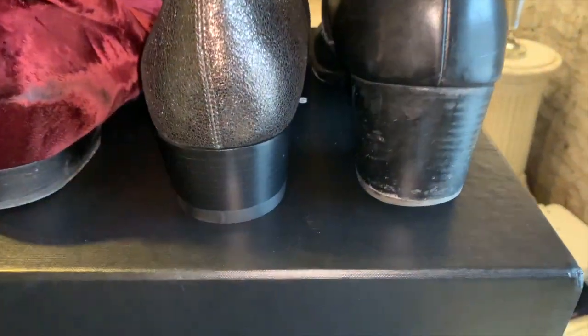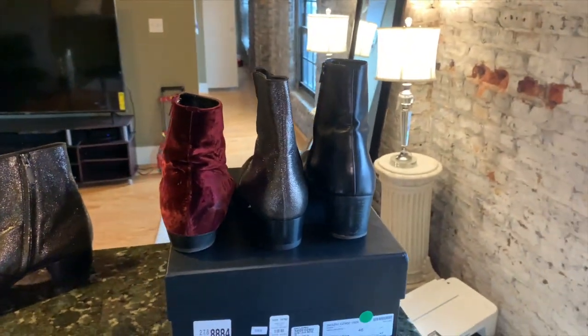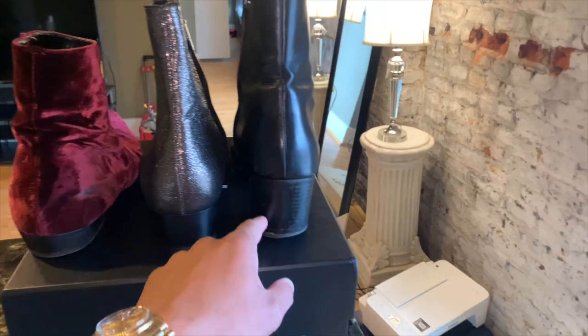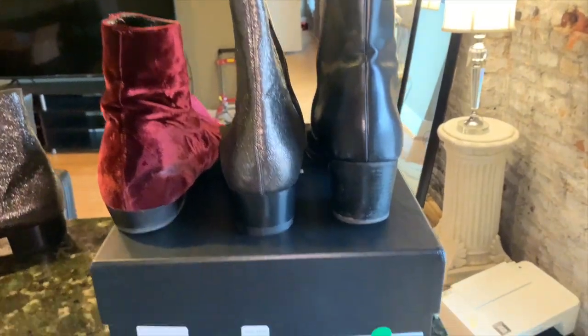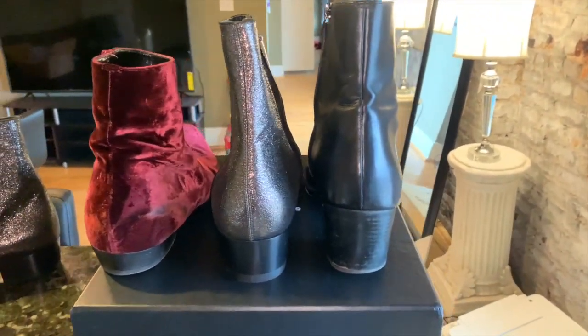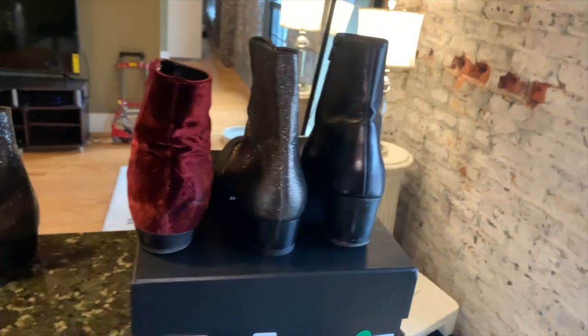Okay, so here you guys can see the differences in the heel lengths for the Saint Laurent boot. These are the 30 millimeter, these are the 40, and these are the 60. So these come in, like I said, at just under 1.6 inches, and these come in at just, I think, a little bit above 2 inches, maybe 2.1. But they each provide their own unique look.